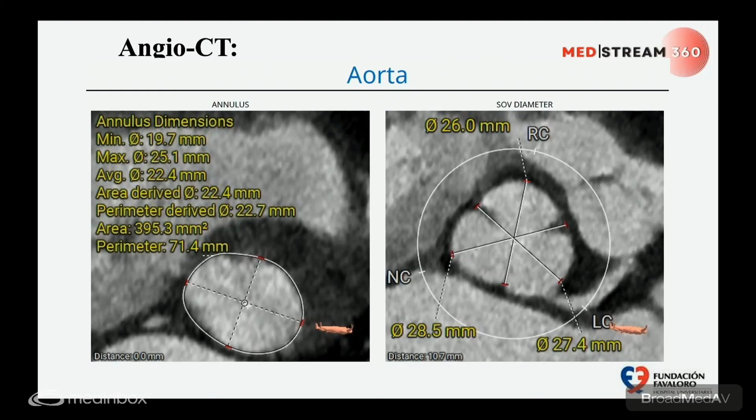We are open and preparing the valve for the case. So we are preparing a 26. It's okay. Okay. Sorry for the noise.